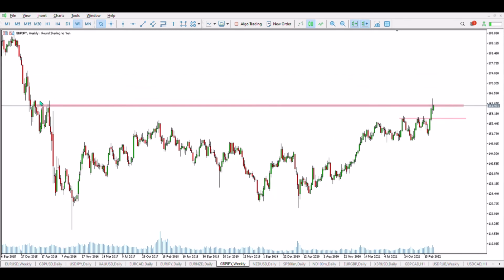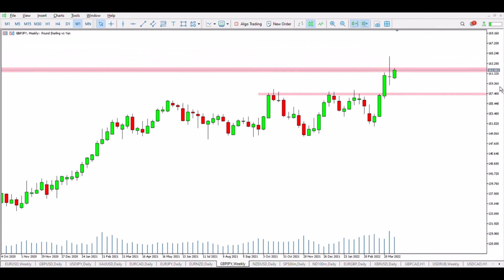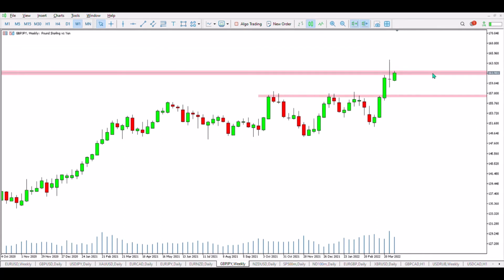On the other pairs, GBPJPY, what we have, let's go to the weekly. Okay, on the weekly, we also have reached an important weekly resistance area. We have also made a retest this week. And for now, guys, things are looking very bullish to me, since we have rejected, but we're now testing the trend again. It can crack, and next week we can observe a move to the upside, and that would be beautiful.